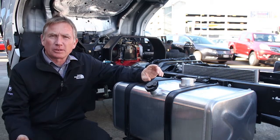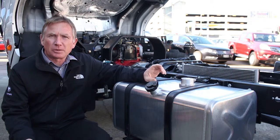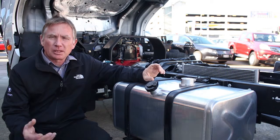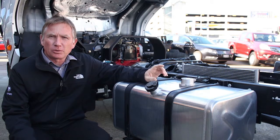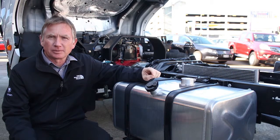tank you run the risk of the fuel tank beginning to corrode, beginning to break down, and particles getting into your fuel. Foton recognise that trucks are left out in all sorts of weather, used in all sorts of conditions, so the potential for this is huge. That's why on all of the Aumark trucks it comes standard with an alloy fuel tank. That means no corrosion, no foreign particles getting into your diesel, looks after your engine, looks after your filters, and gives you a better life across all your components.